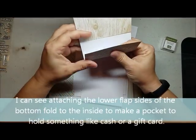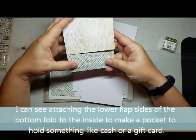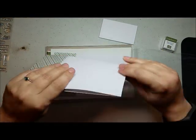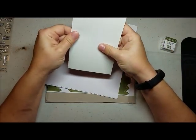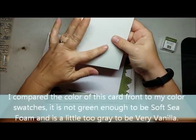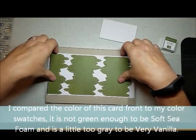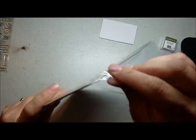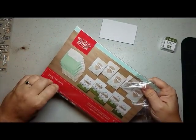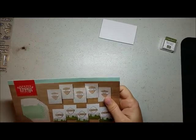So this is some sort of an odd fold A2 card. Interesting. Could be fun to play with for alternatives. And then the other card is just a standard with a very light, maybe soft seafoam color, which is one of the new colors. And here's some cutouts, tree cutouts. Because both of these cards are so different, I will probably make both of them for the create.